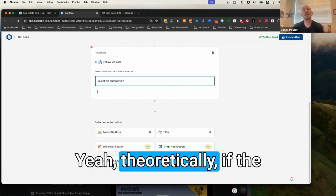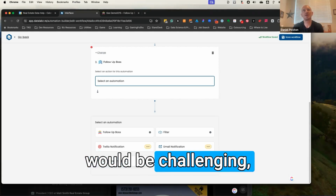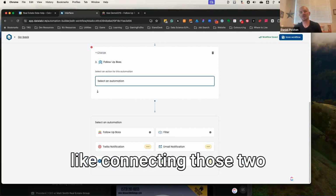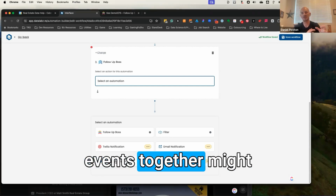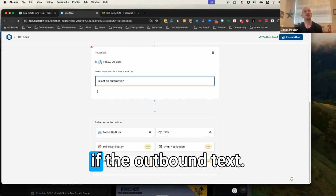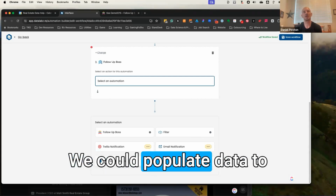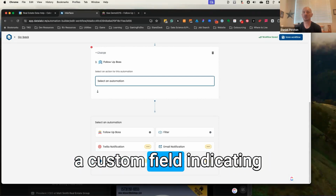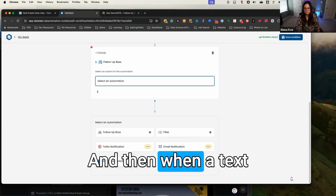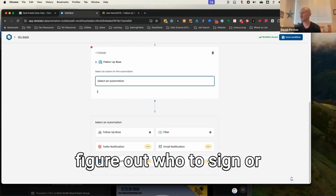Yeah, theoretically, if the data is available. That would be challenging, because if somebody sent an outbound text and the text got replied to, connecting those two events together might be a challenge. Actually, but you know what? We could, because with the outbound text, we would know who sent it. We could populate data to a custom field indicating who sent the last text, just like the last call. Exactly. And then when a text comes in, we could reference that data to figure out who to send the text to.